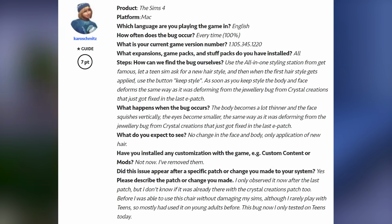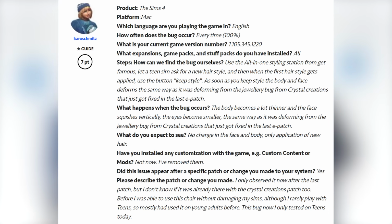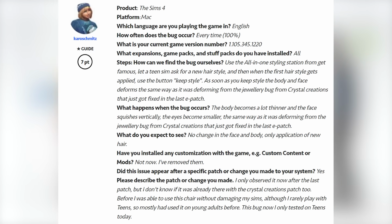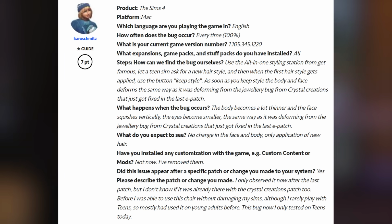If you have a teen Sim, ask for a new hairstyle, and when the first hairstyle gets applied, use the button Keep Style. As soon as you keep style, the body and face deforms the same way as it was deforming from the jewelry bug from Crystal Creations that just got fixed in the last e-patch. Still seeing this issue.